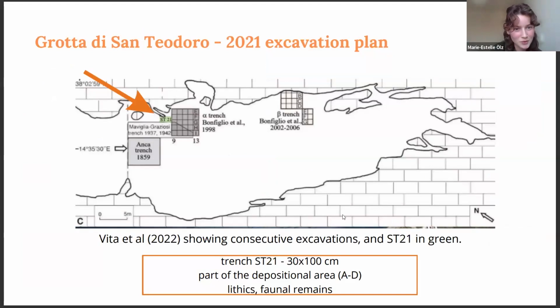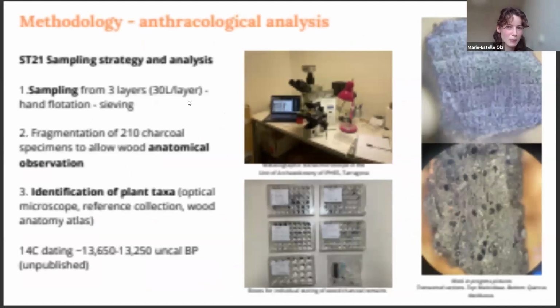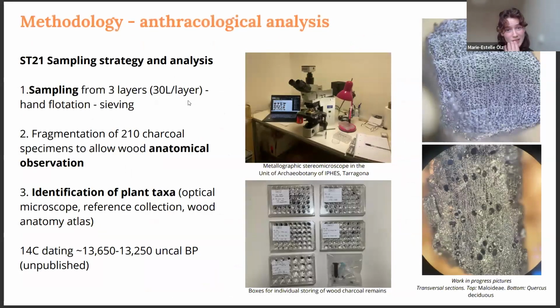In the excavation of 2021, a small area in the cave was found to have a relatively untouched stratigraphy, and this is the area that we are studying in this project. It corresponds to the butchering phase that I talked about just before. So what we are doing in this work is anthracological analysis, looking at charcoals and their meanings in archaeological contexts.